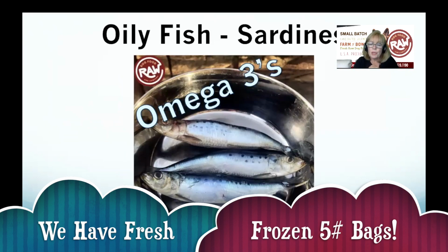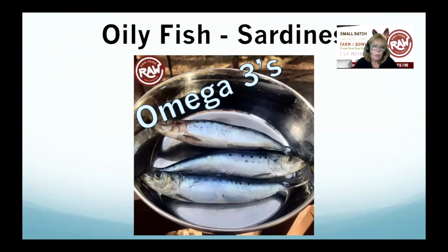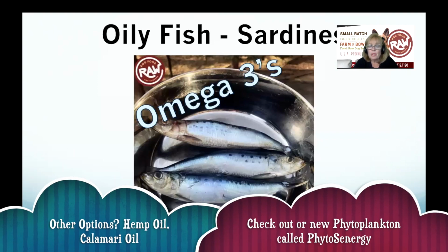Well, it depends on your dog. My dog likes for me to just run it under the water. She hasn't really specifically told me this, but run it under the water, and then I give it to her frozen. Some dogs would prefer that you let it thaw out. Some dogs would prefer you puree it or cut it up and put it in their food. But as a pet parent, it is your job to get some omega-3s into their body.